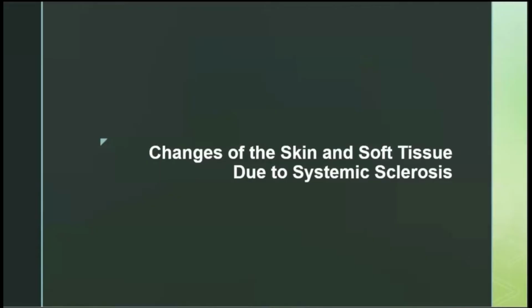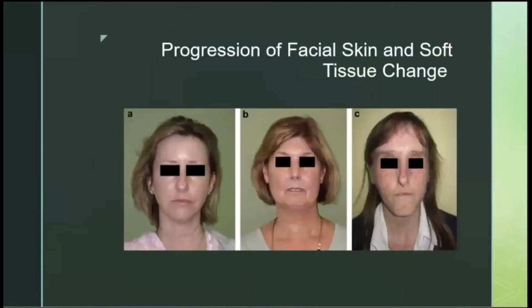skin and soft tissue. So this is just an example of the facial changes that you can see with people with systemic sclerosis. You can see here we not only have the changes that happen with systemic sclerosis, but also changes over time as people age. Starting off early in diagnosis, oftentimes the skin is a bit tighter around the face with a shine to it, and oftentimes you actually have decreased wrinkles. But what happens with time and also sun, I'm a dermatologist, so there's also a component here of sun damage.